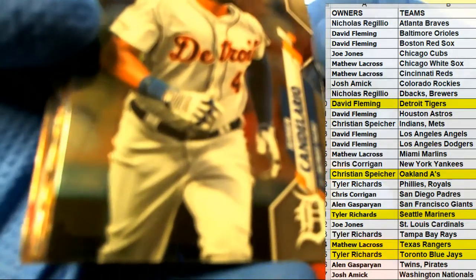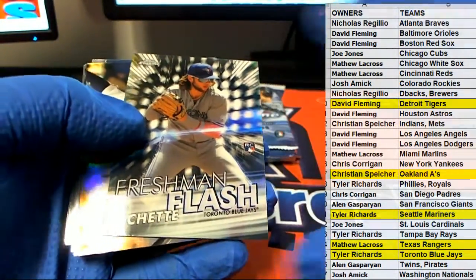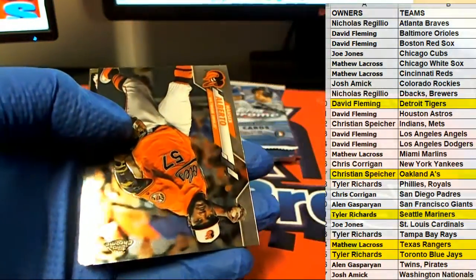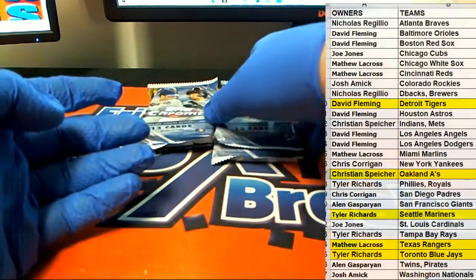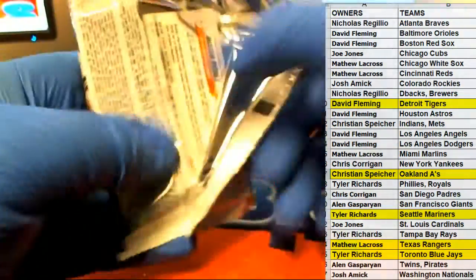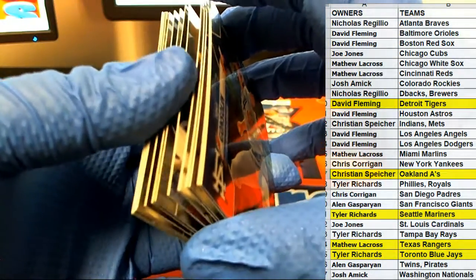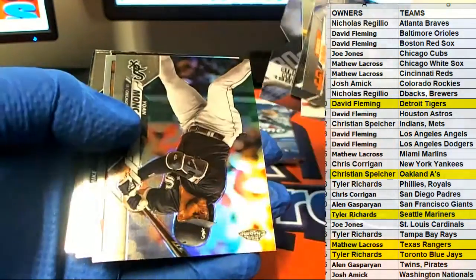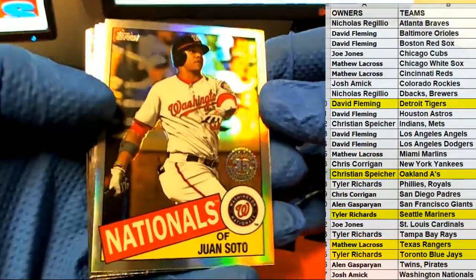Candelaria. Josh Hader, Kepler. Nice Bichette right there. Freshman Flash. Mercado. Gonsolin. Dubon right there. Keller. Nolan Ryan. Oh, Moncada. Nice. Look out. There's Soto. 35th.